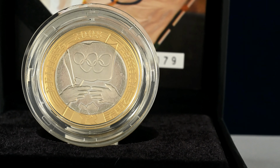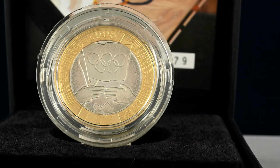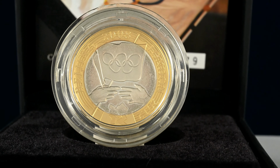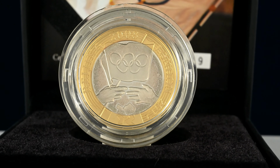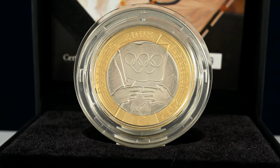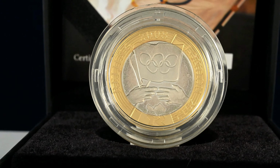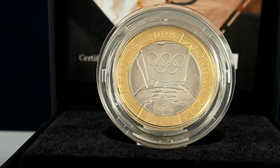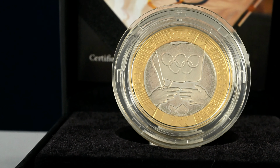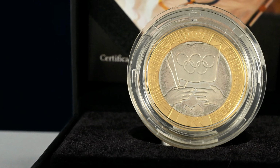In 2008, this £2 coin was released to mark the handover from the previous Olympic Games in Beijing to London, the next city to host it. The design is credited to the Royal Mint engraving team rather than an individual. The design features the Olympic flag being passed from one hand to another, signifying the end of the 2008 Beijing Games and the start of the build-up to the next Games in London in 2012.